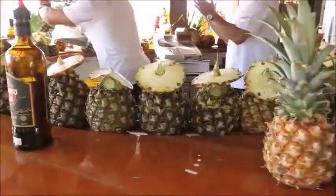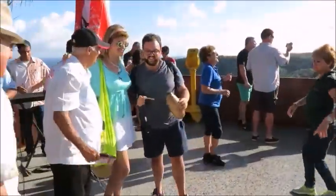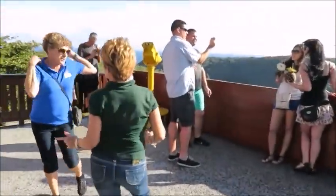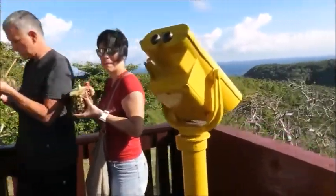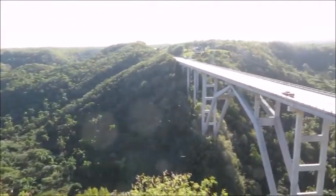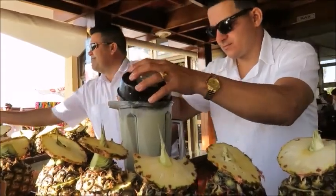So along the way, we stopped at this little place that apparently has the best pina coladas in Cuba. You order them in a pineapple. And they also have a fabulous view. So, is it the best pina colada in Cuba? Yes, it is.